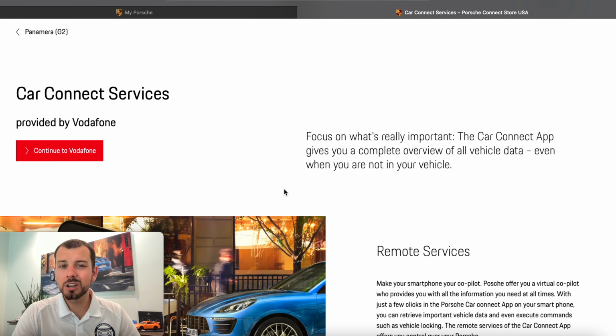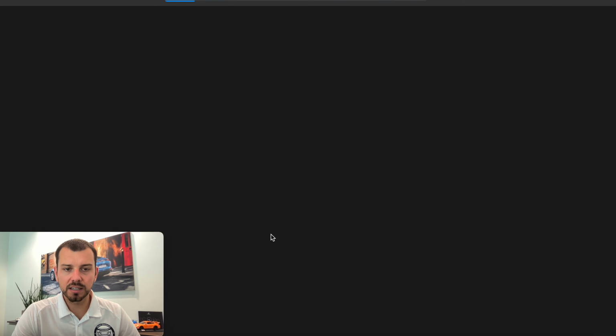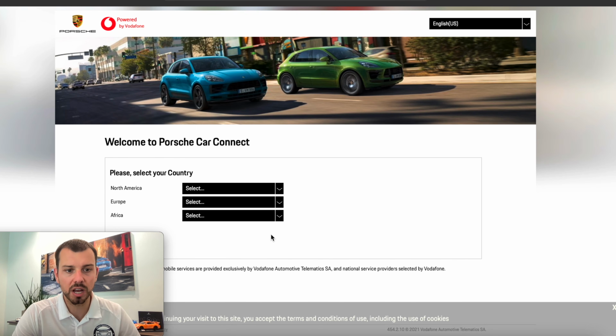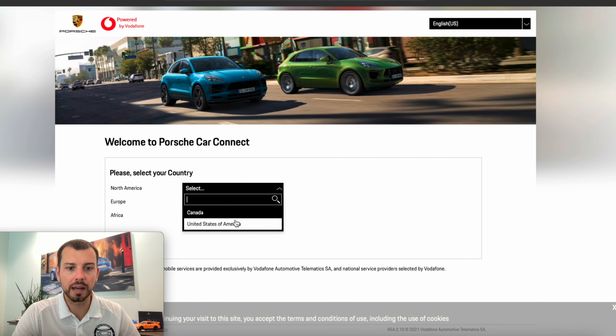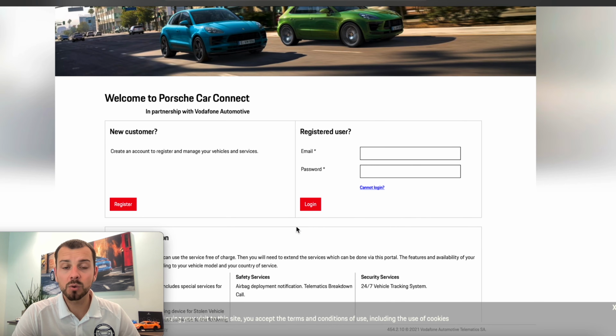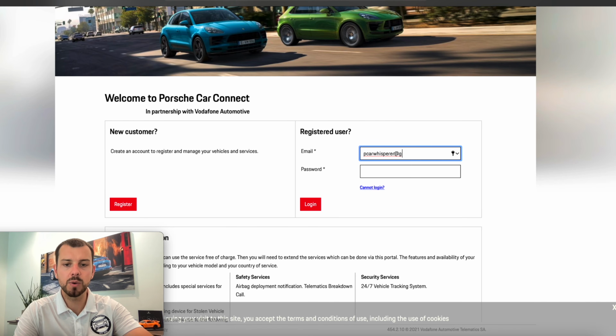This is through a company called Vodafone, which is pretty big in Germany, and it's kind of a third-party service, but they work with Porsche hand-in-hand for this. We no longer use this now on the Porsche Taycan or 911, but I'm just going to go through here. I've already made an account through this system as well, so I'm going to just hit Registered User. I'm going to type in my email and password. If you have not done this yet, you're just going to want to go where it says New Customer.